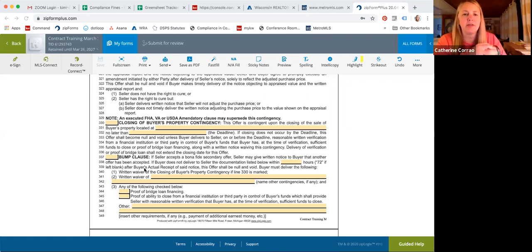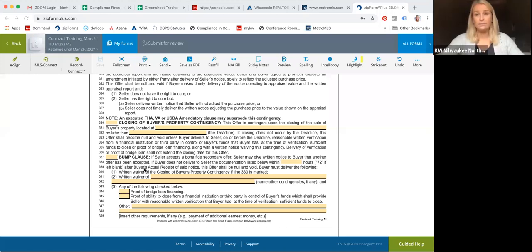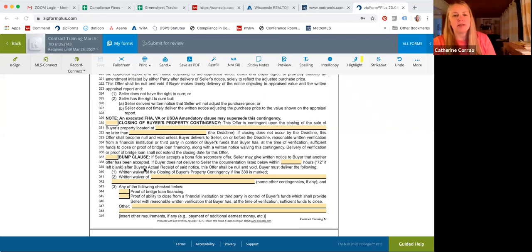Kimmy, can I just, before you move on to the bump? The one thing that I will remind agents on closing of buyer's property: if you have that in your offer and buyer and seller agree to amend the closing date, you also have to remember to amend this date on line 332. We had an issue in our office where an agent amended the closing, pushed it out another month, and this date did not change. The agent was approaching this date and they weren't going to close on that property a month earlier, obviously, because that closing date got pushed out.